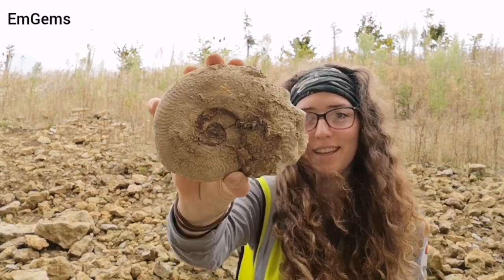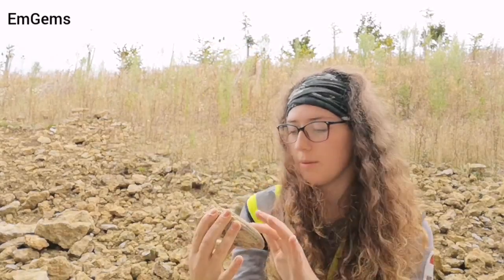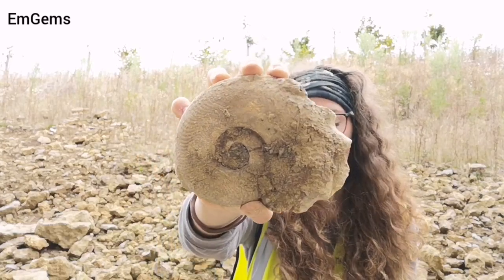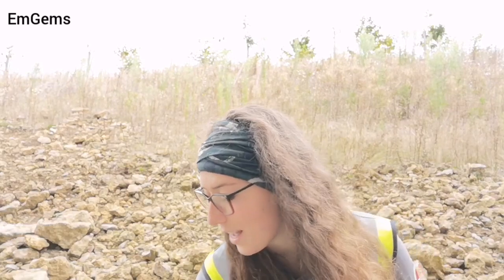And then I also found this one, which is the same size again. So it's definitely a common size, this one. I'm not sure how nice it is under all the muddy bits, but it's definitely all there. So I'm sure it'll be lovely. So yeah, that's today's fossil hunting video. I hope you guys enjoyed and learnt a little something.